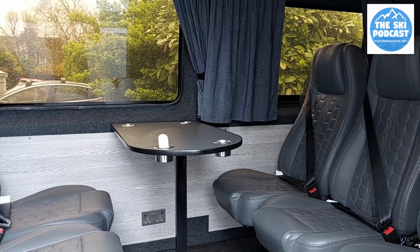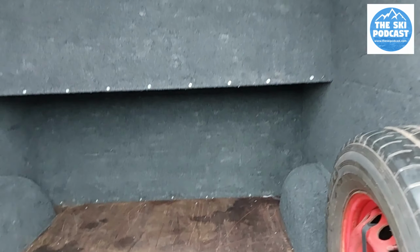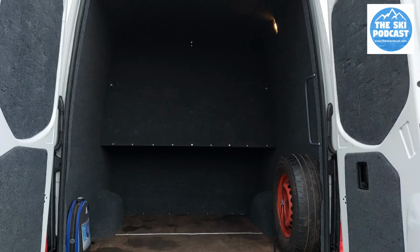Just need to get it packed. There is an unbelievable amount of storage space here. You've got all of that. I don't know if you can even tell how much that is.